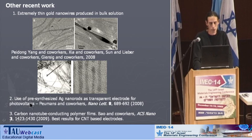There's another work that has shown that prefabricated silver nanorods, which have much lower aspect ratio than our nanowires, can be very efficient when combined with polymer photovoltaic cells, and those were comparable to ITO. And I think that also very recently a carbon nanotube-based work by a group at Stanford, Zhenan Bao, has shown the best results on carbon nanotube transparent electrodes that were also, I think, comparable to ITO.